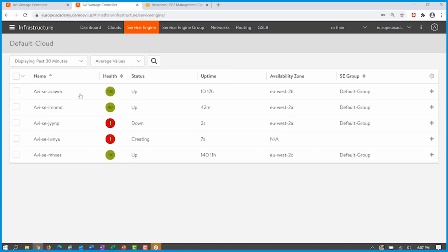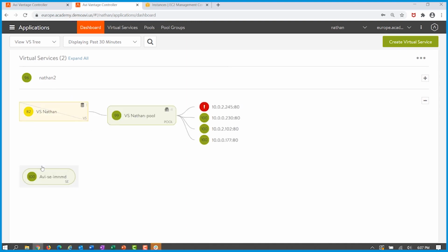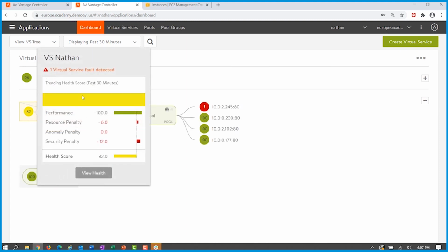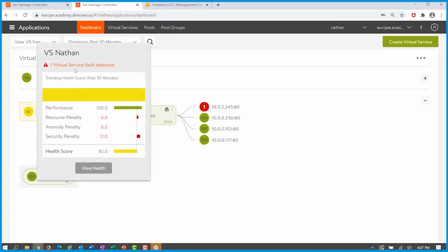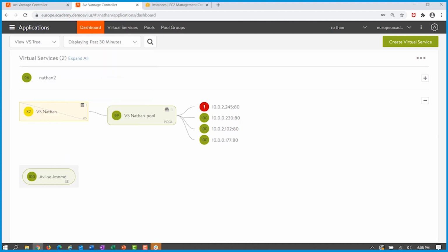Now what's going to happen is that my application is no longer meeting its HA. That's great. It's still up and it's still live because it was running active on 2. So my application is still doing good, but now it's just running on one load balancer right now. And I've got a fault detected is what it's saying. This little slash through it. And it's saying I need 2 service engines, currently only 1.